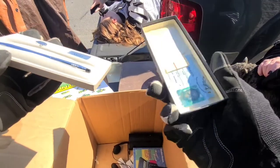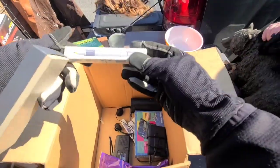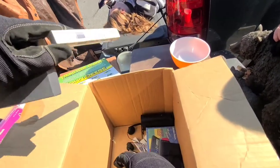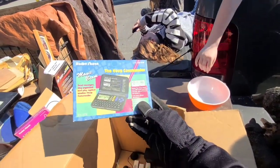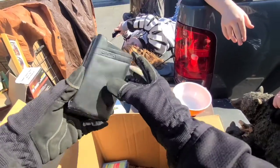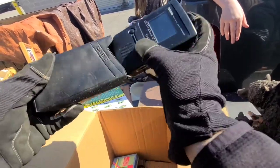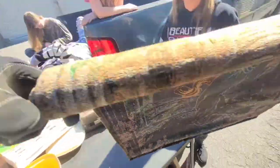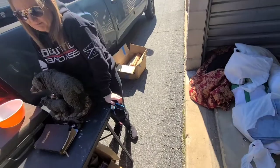Pen with a pig. These old school pens. There's a few of those. There's a magic beam, the Hoop Commander. More voice recordings, more stereos. Casio. What is that? LCD pocket color television. I think this is our biggest. Alright, let me check that box.